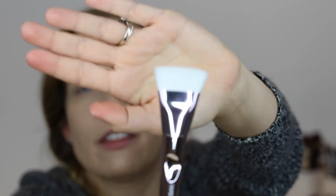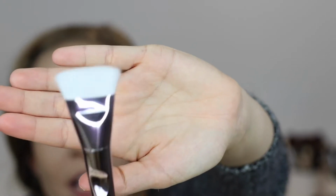Next, I'm gonna go in with the flat contour brush. It looks just like this. These are really high precision contour brushes. I have a couple like this already, but these will give you highly defined cheekbones. So if you want something a little bit less dramatic, then just go in with a light hand or a light contour powder. This type of brush that's flat like that, it will give you a very defined line.